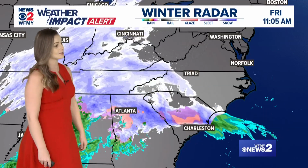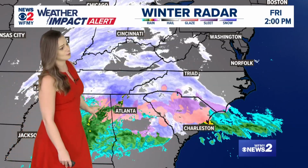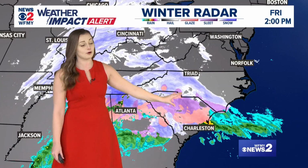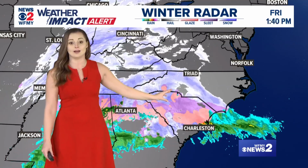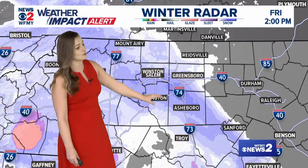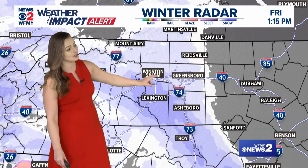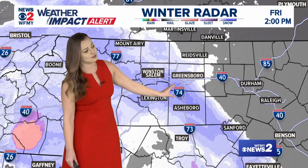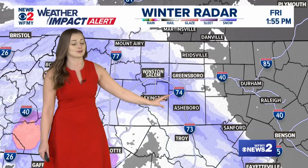Let's take a closer look at this system right now as it moves through southern states, moving into the Triad as we speak. Within the next couple of hours, I've already seen a couple of photos in Davidson County where we've had some snow covering the ground, as well as some other counties to our south as well as to our west. We're watching this heavier band of snow on the outer band of the system move into the Triad, bringing in those big snowflakes these next couple of hours.